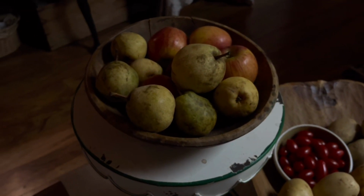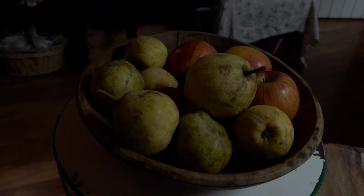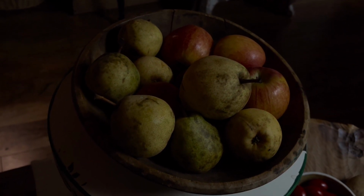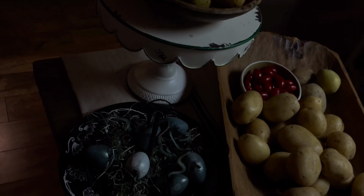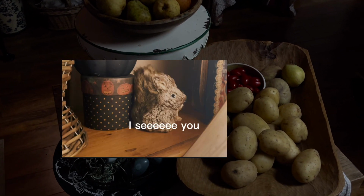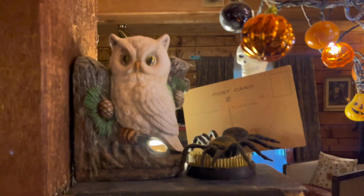So funny story about the pears I showed you guys in the last video. The first year we were here, I was so excited because we had a pear tree. So I waited all summer and I went out there to get a pear, and there was only one literal pear on the tree. And I was so crestfallen. The squirrels, crows, and deer had picked it clean. So this is our 4th year, and I'm so excited to actually have pears.